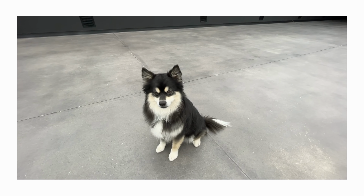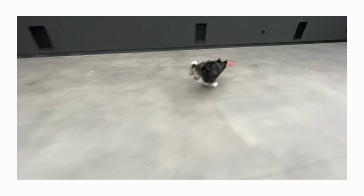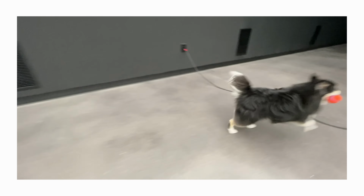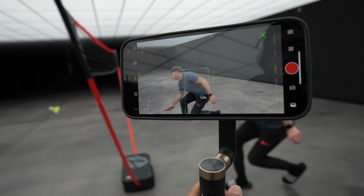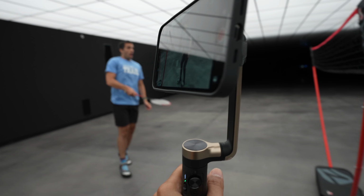Now here's a tougher subject. Of course, this is the world famous Otis, and he's been known to chase a ball every so often, but the gimbal is not phased. In fact, it wasn't even phased by the old man badminton right here.